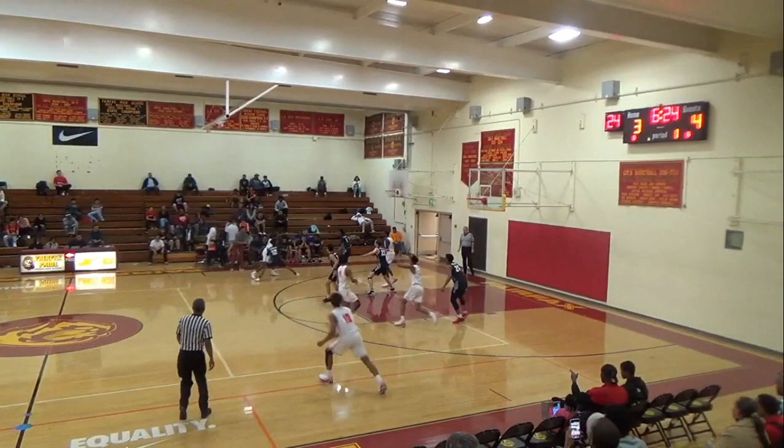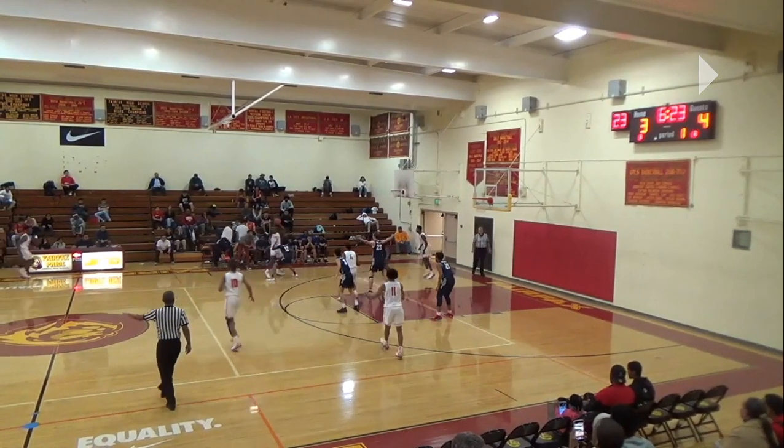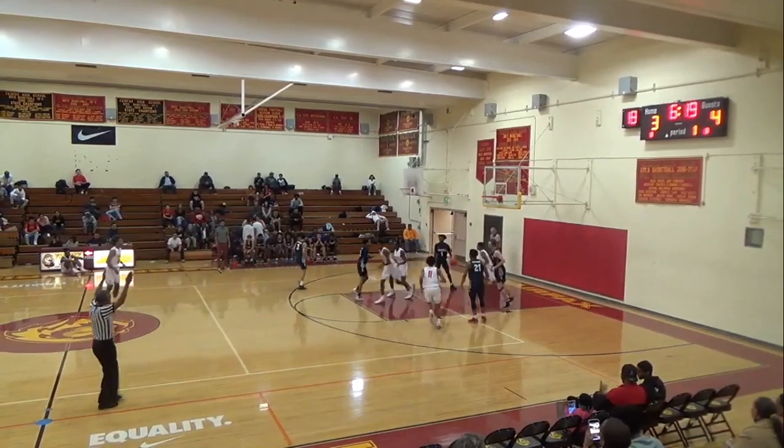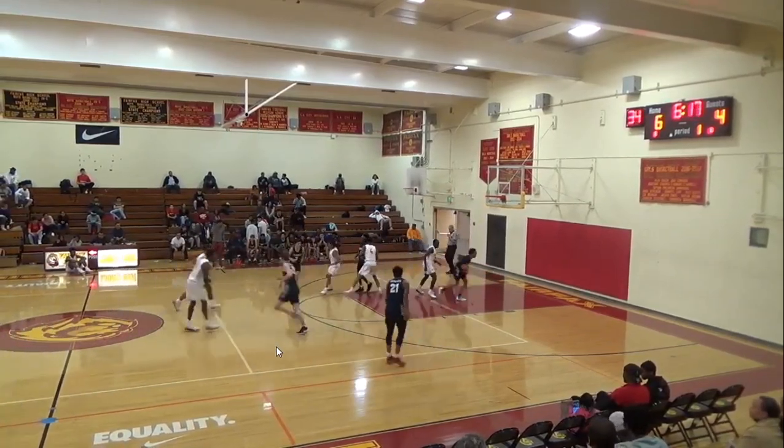Keith's greatest attribute though is his range. Now this is Keith right here. He's going to locate to top of the key extended, right? So he's going to end up about where this guy's head is where his feet are going to be, and he's still going to drain that shot. When you have range like that, it's going to extend the defense out so much.